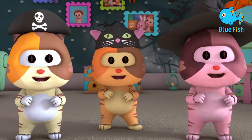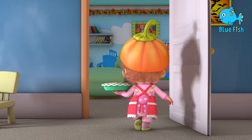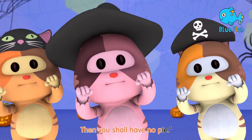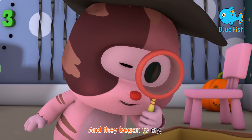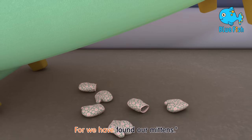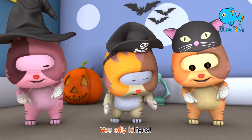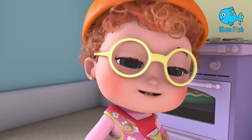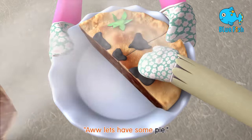Lost your mittens? You naughty kittens! Then you shall have no pie. Meow, meow. Three little kittens, they found their mittens and they began to cry. Oh, mother dear, see here, for we have found our mittens. Well, put on your mittens, you silly kittens. And you shall have some pie. Purr, purr, purr. Oh, let us have some pie.